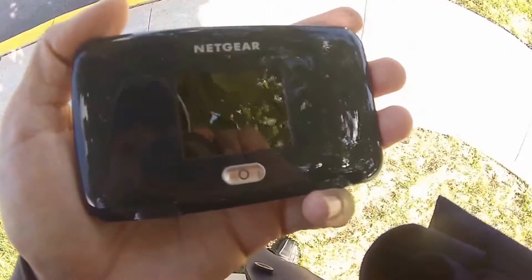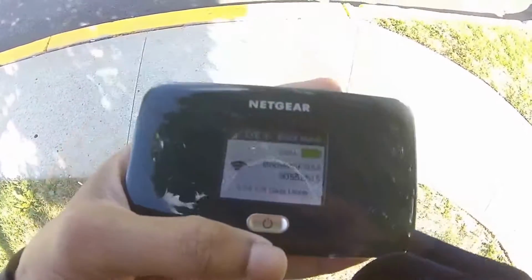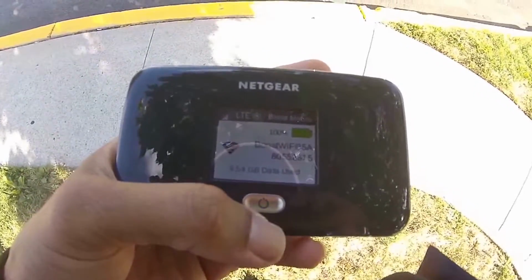So anyway, I want to avoid other people having the same problem that I'm having. So I'm going to be documenting this whole process, and I'm going to let you guys know what's happening so the world can know how Boost Mobile conducts business in Mexico.